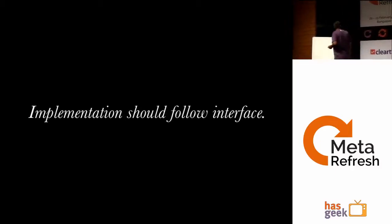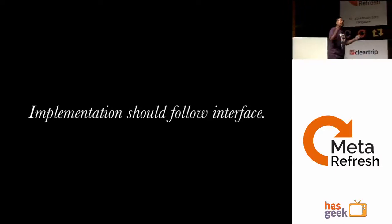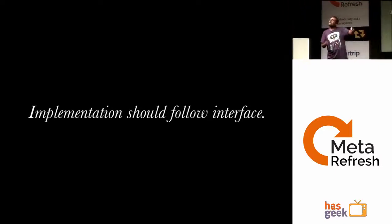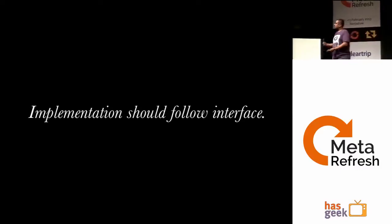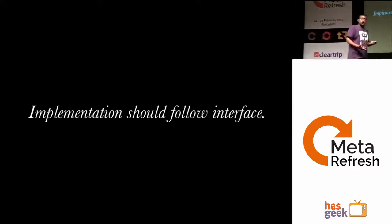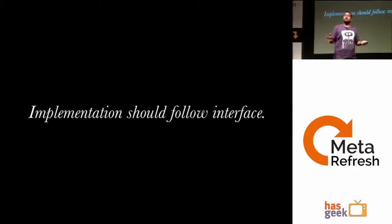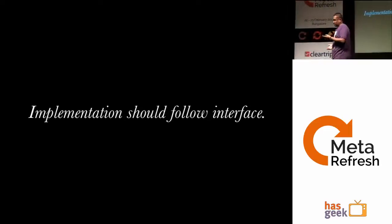And I think implementation should follow interface. Many times clients come to us and say, oh, we have the entire backend ready, I just want the interface. Whereas I think that it should be the other way around. You have the interface and you drive the backend to make the interface functional. The interface should not be at the mercy of the backend, the backend should be at the mercy of the frontend, I guess. That is how I put it.